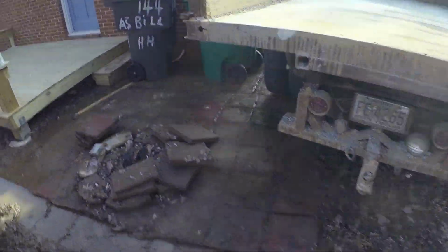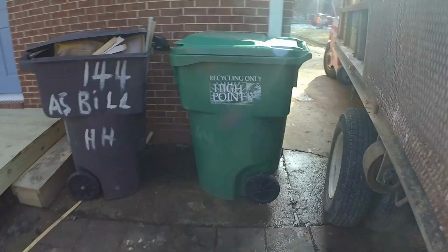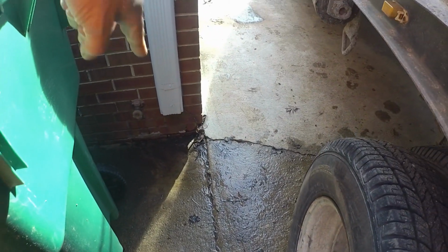The other thing that's going on here is this downspout is dumping. There was an elbow on there, but this is dumping right into this area. And so we're going to send this around and down.